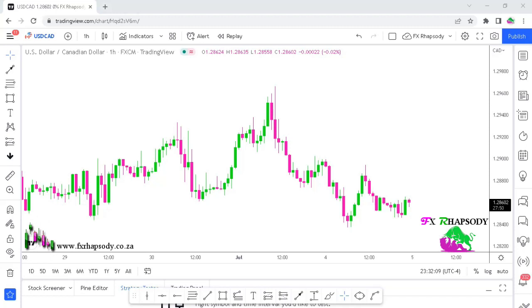Just wanted to show you two currency pairs that had some nice trading setups.